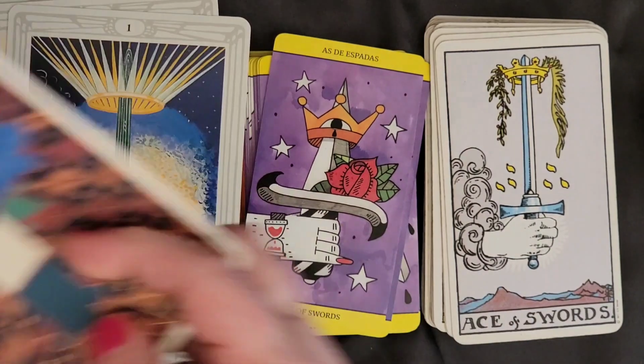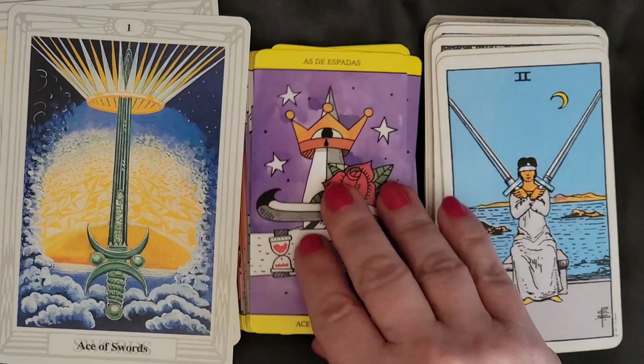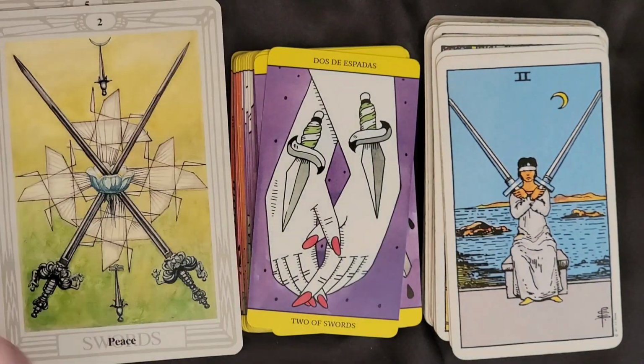The Ace of Swords is the next one. And the Ace of Swords says great determination, initiative, force, activity, excessiveness, triumph, power, fertility, prosperity, love, deep emotional feeling. Yes, that is swords. Championship, conquest. In the reverse position, debacle, tyranny, disaster, obstacle, infertility, and hindrance. And then we have Two of Swords. Well, that is an interesting Two of Swords.